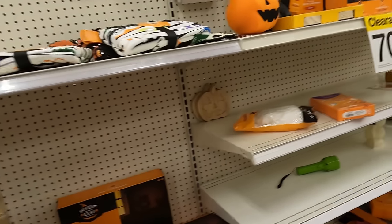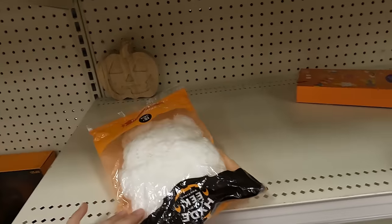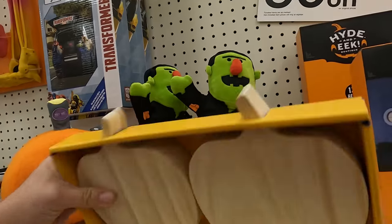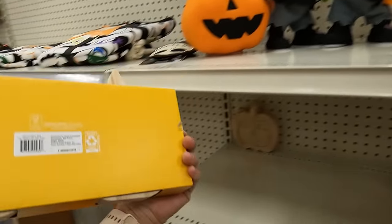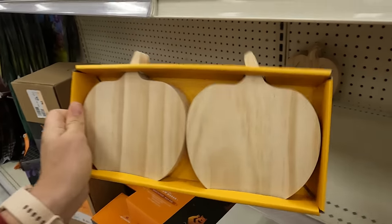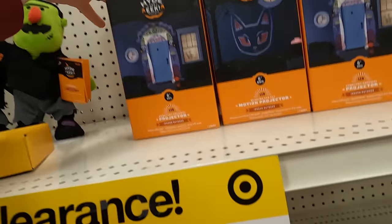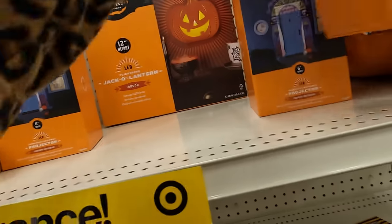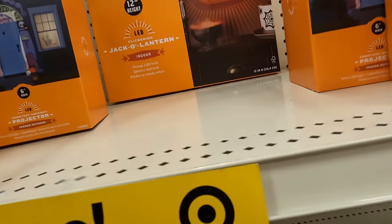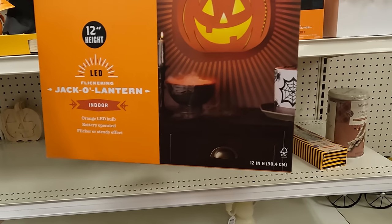I didn't know about the scanner. I forgot about Target scanner. I hardly ever go to Target. I did notice the spider web though, and I wanted that, so I put that in the cart. Then a couple of these painted pumpkins looked pretty cool, but it didn't have a price on it, and stuff not having a price kind of deters me because I don't know what it is or how much it would be, and I don't want to waste my time. But again, I forgot about the scanner. So here's a couple of different projectors. They had this jack-o'-lantern that looked really cool. I liked that it was LED and that you can hang it or put it on the floor. So I decided to put that in the cart and we'll see how much that is.